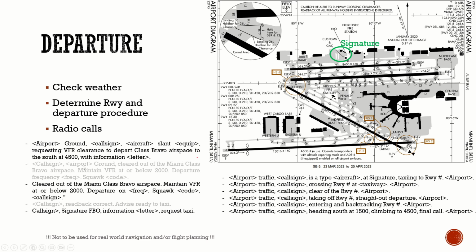Then you will be given that clearance. You read that back. As you can see in the example, you requested 4,500, but they might tell you to stay below 2,000. So be sure to repeat and also adhere to that. And if you read that back correctly, you also get a squawk. Then you should hear something like "readback correct, advise ready to taxi." And then you call again with your call sign, where you are at, what weather you have, and that you request taxi. If we don't have a controller, the standard radio calls apply.